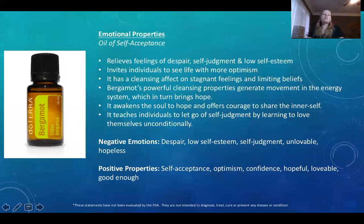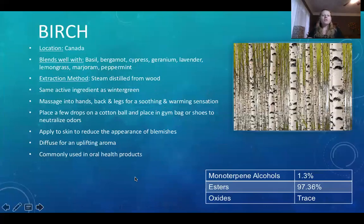So negative emotions that it can help with are feelings of despair, low self-esteem, self-judgment, unlovable, or hopelessness. And positive properties it instills are feelings of self-acceptance, optimism, confidence, hope, lovable, and feeling good enough. So birch.